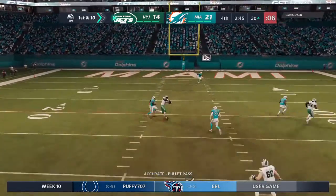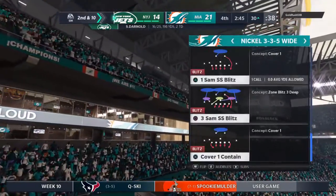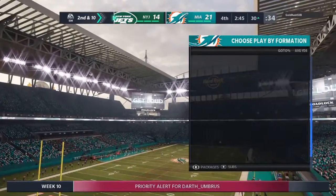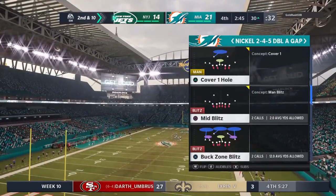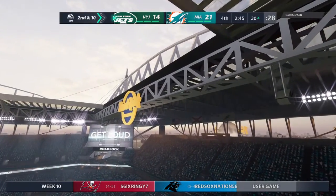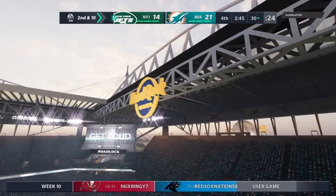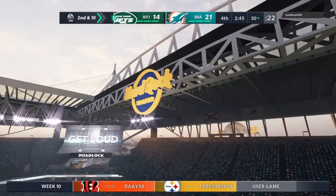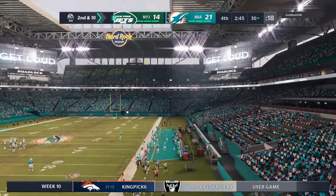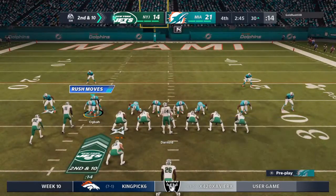Darnold. And that's going to be incomplete. Too tough to hold on to that one. It's 2nd down. When you're running the slant, timing is everything. And against that man coverage, there was no space available, and incompletion as a result. Ball on the 30 as they come up 2nd and 10.